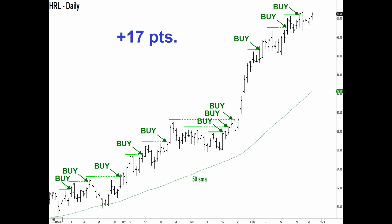And we always tell our students the first signal usually has the most bang for your buck. So had you taken this down here roughly back in September, well, that would have given you 17 points coming into the beginning of the year. Okay? See how simple this is.